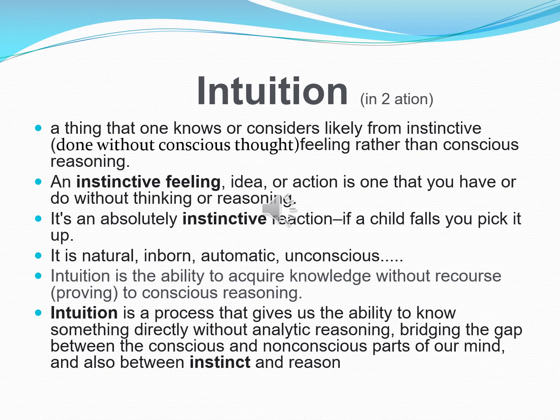Intuition is the ability to acquire knowledge without recourse to conscious reasoning. So basically intuition is the ability to acquire knowledge without proving it or doing any conscious reasoning. Intuition is a process that gives us the ability to know something directly without analytic reasoning, bridging the gap between the conscious and non-conscious parts of our mind, and also between instinct and reason. So basically intuition is not based on any reasoning or things like that. It is like your feeling. You just feel about things and you say that. So it's called intuition.